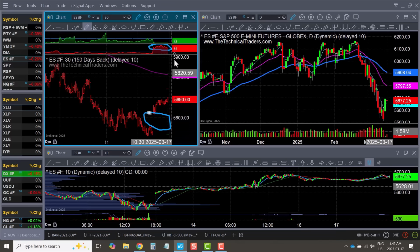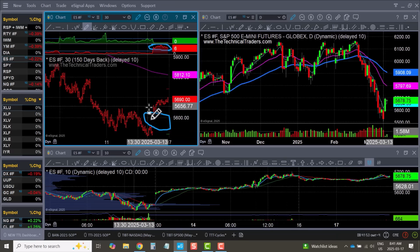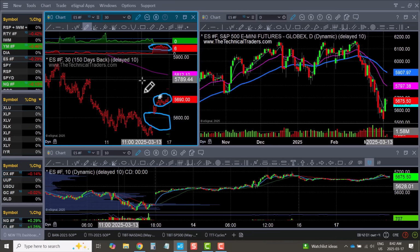Maybe we see the market have that 3 to 6% rally and then come back down and fill the gap later on its way for another leg down. I'm not sure, but we definitely have FOMO, and everybody was piling in, and we have a gap. So it'd be very interesting to see how this plays out.